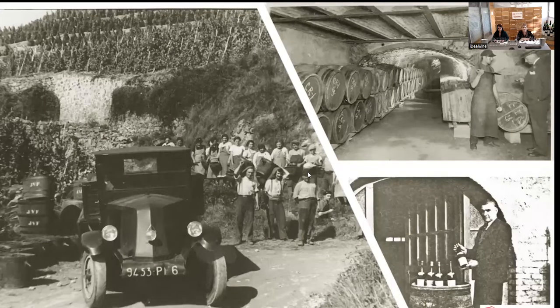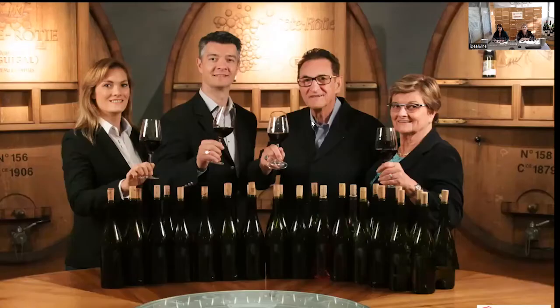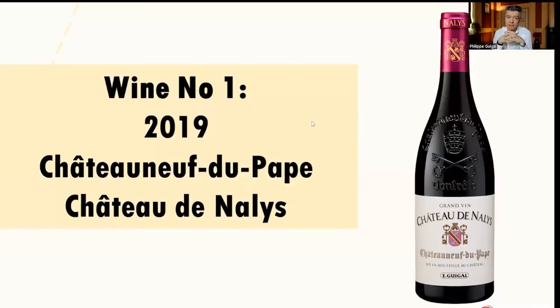In terms of the tasting, do you want me to start talking about the wines? Yes, why don't we start with our map, so maybe we can situate ourselves a little bit better in the Northern Rhône. I think because we'll start with Châteauneuf-du-Pape, it's good to see north and south together. Absolutely.